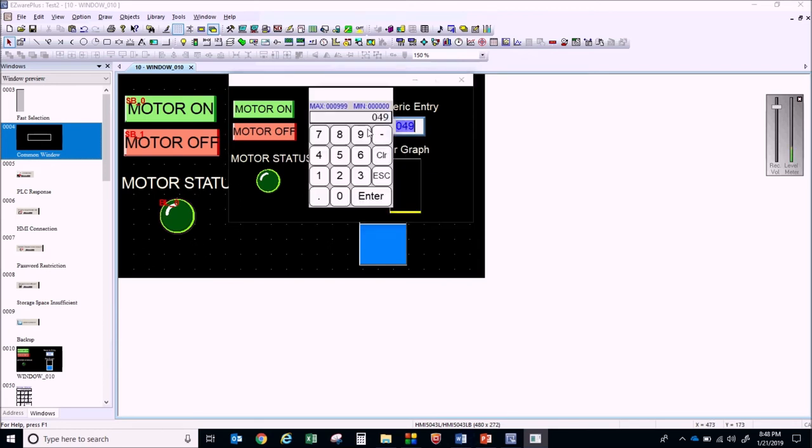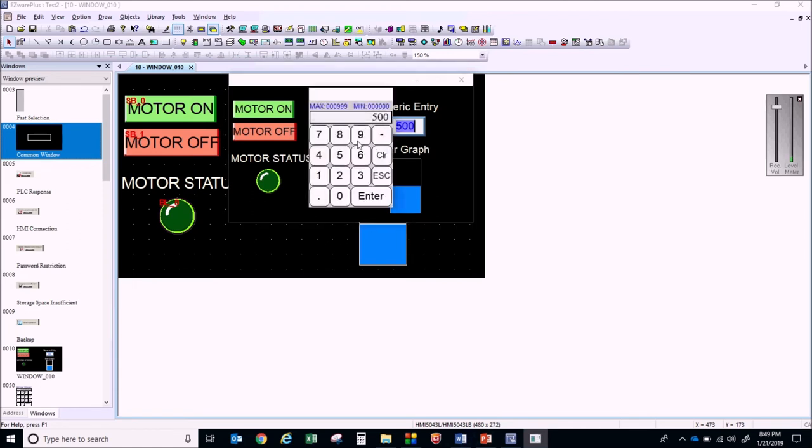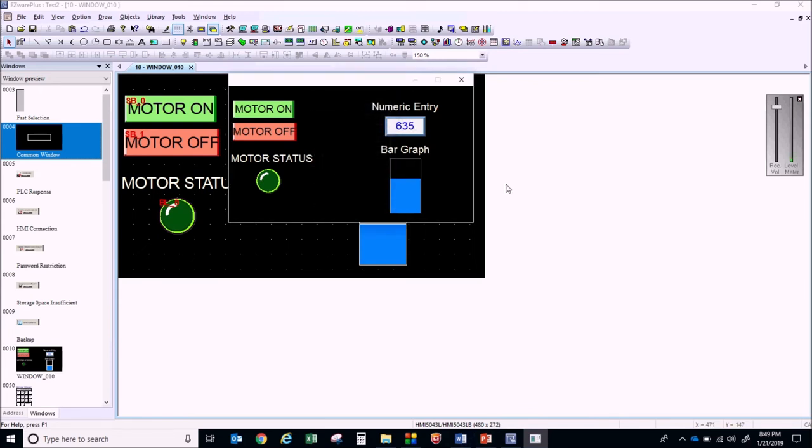So you can see, and what this would be on your physical screen in the real world is, I would press with my finger on this, and I would type in a number just like I'm doing right here, 635, boom. And I'm getting display.